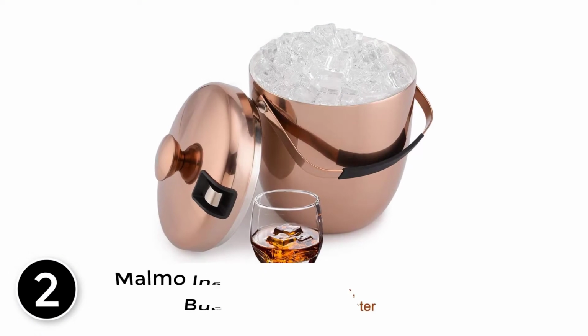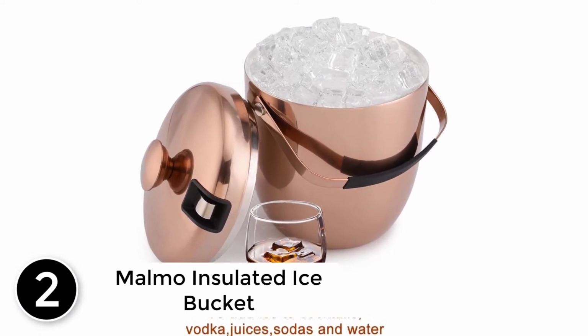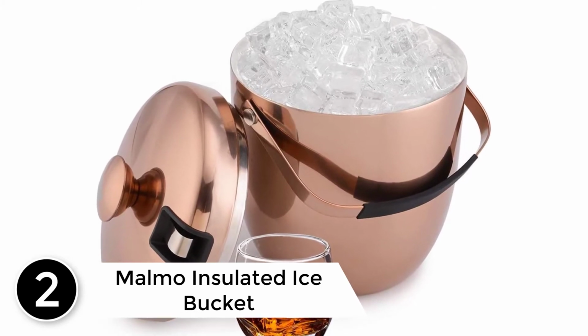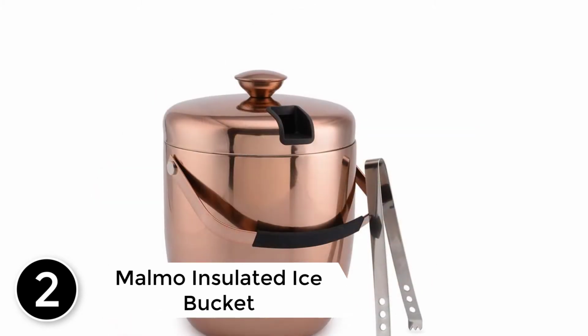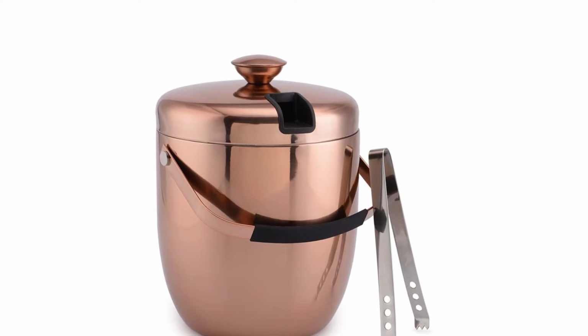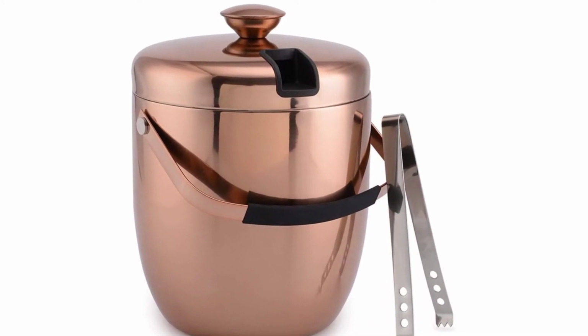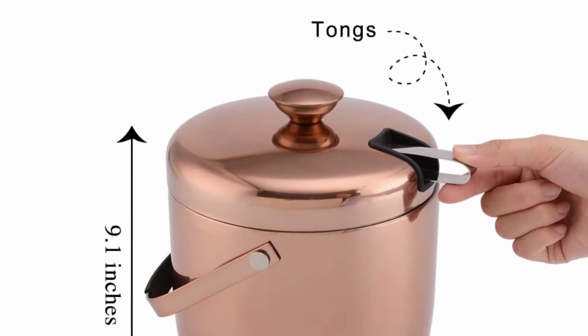At number 2. Malmo Insulated Ice Bucket. If you are looking for the best ice bucket that can provide long cooling for a soft drink, beer, whiskey and cocktails, then you cannot go wrong with the Malmo Insulated Ice Bucket. The bucket is constructed of premium quality stainless steel that does not scratch or dent easily.